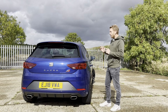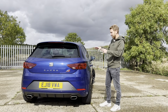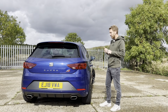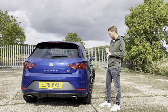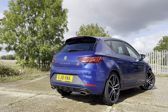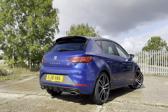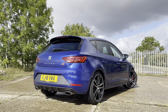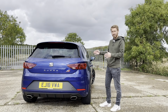Now, in my opinion, I've driven all the VAG hot hatches on this MQB platform, Golf R, Golf GTI, which I had long-term ownership with, S3 as well, and I can honestly say, hand on heart, that this is the best car out of the bunch. Many reasons for that. First off, it's cheaper. It's a good few £1,000s cheaper than a Golf GTI, for example, which is probably the closest equivalent to this car you can get.